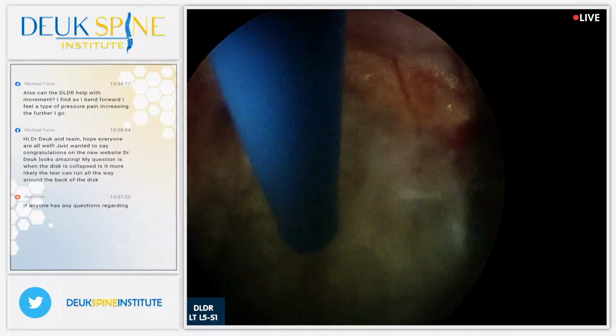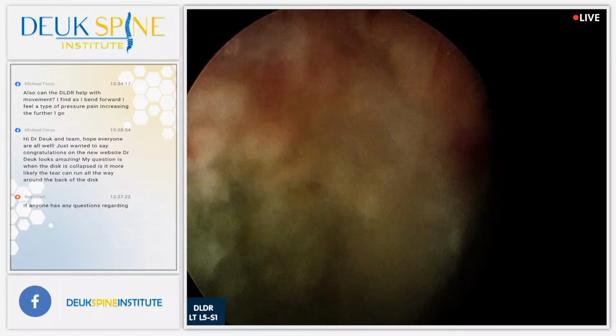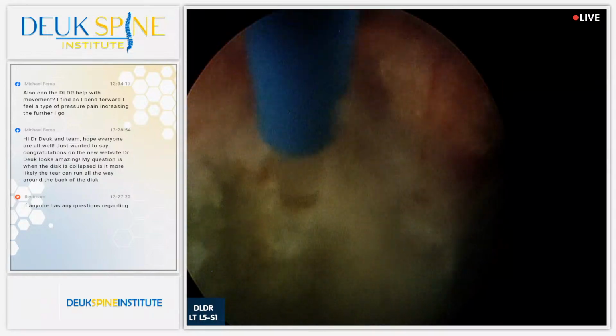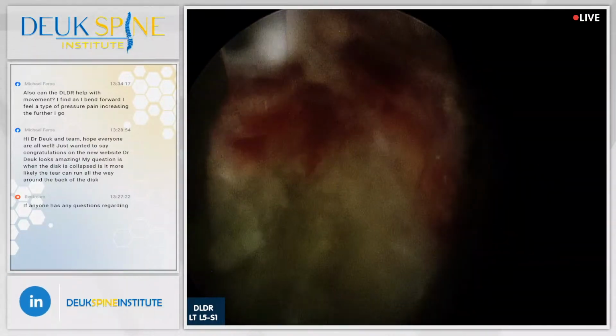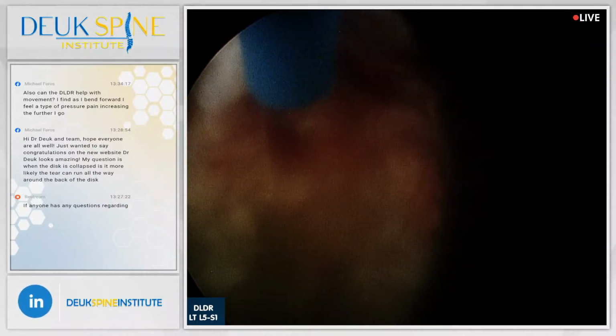Almost done, probably 1 minute. I'm seeing the posterior ligament there. That's a good sign. This thing is like a rock. See how scarred up it is? Yes, we do. It's literally like a rock. This is not an easy case, but it's going quite well. And I think he's going to do really, really good.